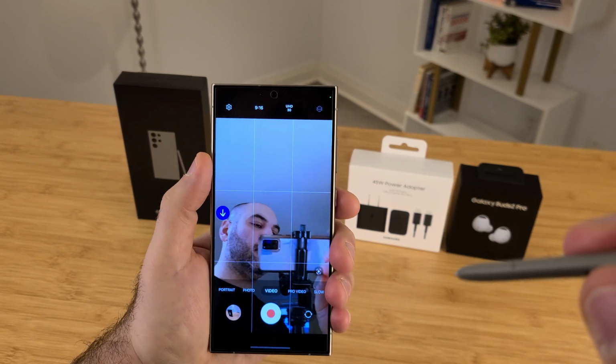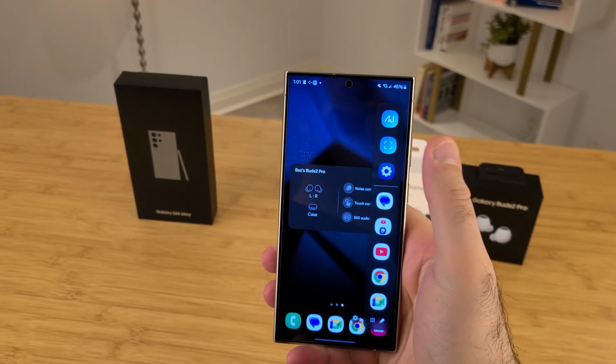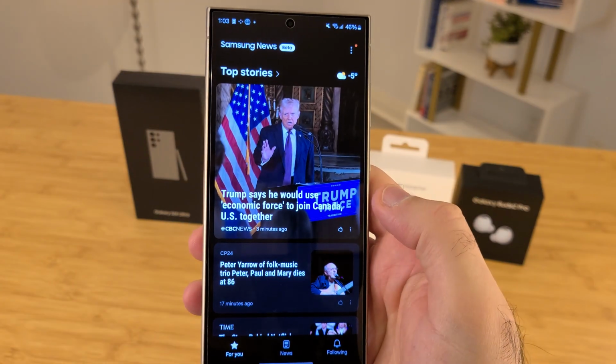Okay, now let's dive into the software. So Samsung's version of Android, which is basically their skin on top of Android, is called One UI. I'll start off with just a couple things I don't like. I don't like the Edge panel, and I don't like the Samsung News. So right away, I would go ahead and disable those because I just don't find them useful. Other than that, I really haven't disabled anything else.